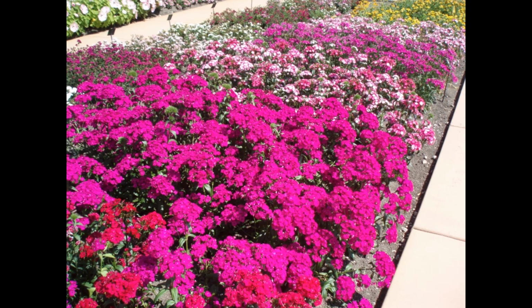And here are some trials at the Ball Seed Trial Garden in West Chicago, Illinois, running the gamut of pinks and reds and whites and bicolors. And it's really, truly amazing to see how many new varieties are coming out. And the fragrance is nice in the full sun garden.